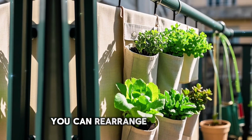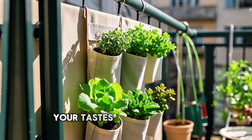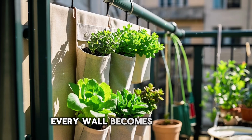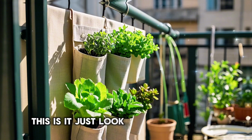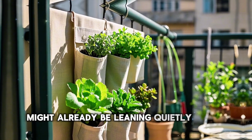You can rearrange, add levels, shift containers around as your plants grow, your tastes change, or your imagination takes over. Every wall becomes a canvas. So if you've been waiting for a sign to start that wall garden, this is it. Just look around your home. The next great vertical piece might already be leaning quietly in the corner.